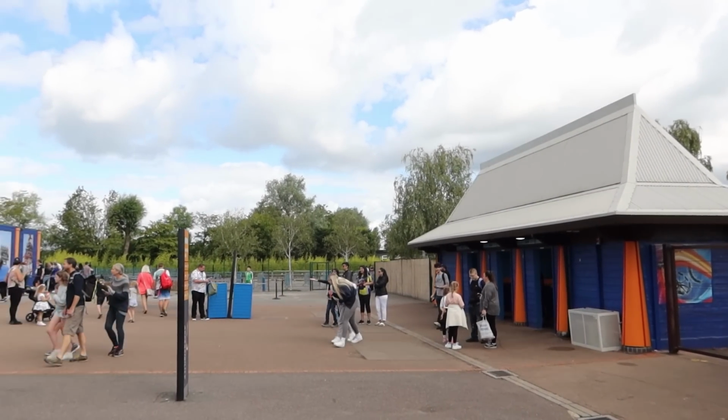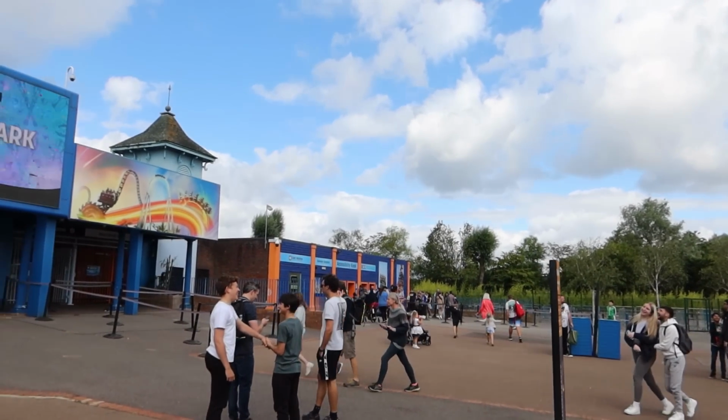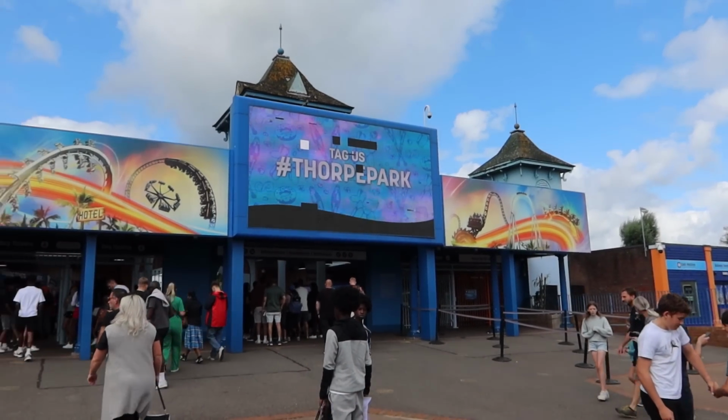Yeah, definitely. We're going to make our way into the park. Hours are good today, 10 AM through until 7 o'clock. So let's go and check out the island like no other this summer. So we just made our way in through the bag check area, and yeah, I would love to see some big changes come to the entrance here at Thorpe Park.